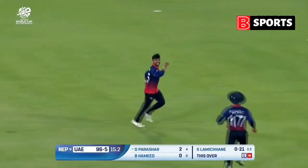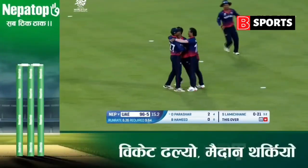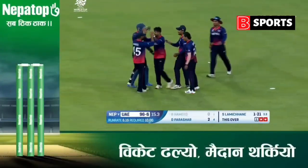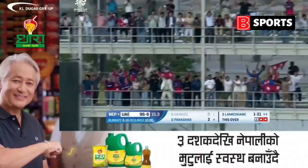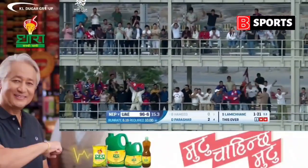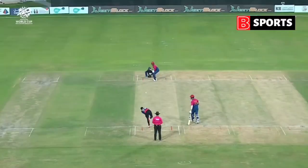Basil Hameed's gone first ball. The googly comes out. I'm not sure he was at 100% with the shoulder. This is a fight back for the ages. It's Hameed that's got to go. 2 and 2. The first one thanks to Airee. The second one thanks to Lamichhane. They're dancing in the stands.